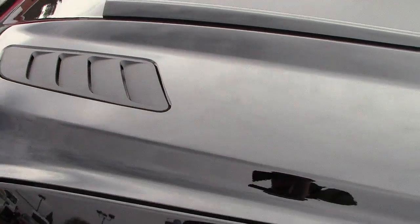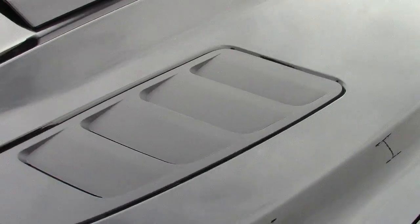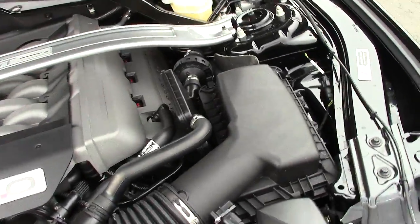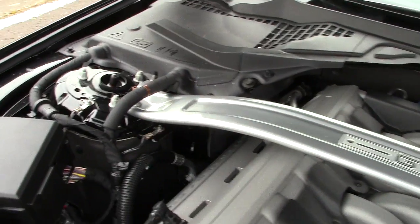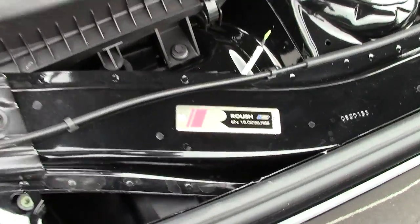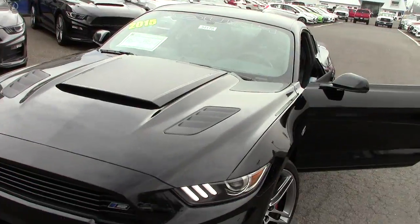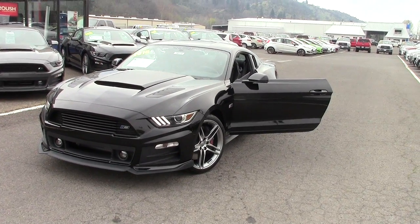Roush also comes in here and does a little bit different vent on the hood, which I really like. That draws the heat out of the engine compartment. And then of course, it being the track application, you have the strut tower brace right there, and then just a stock Coyote motor. Over here you have your Roush Stage 2 serial number, giving you all around a pretty awesome performance car that can also be a daily driver.